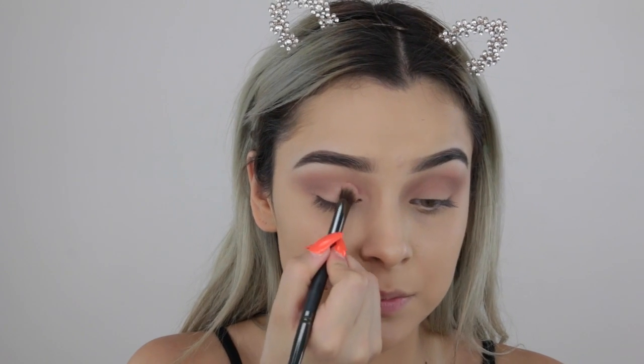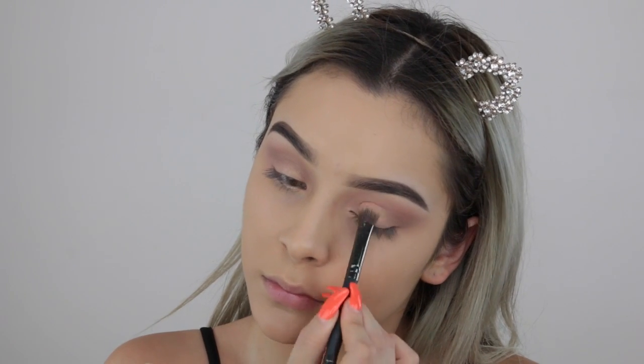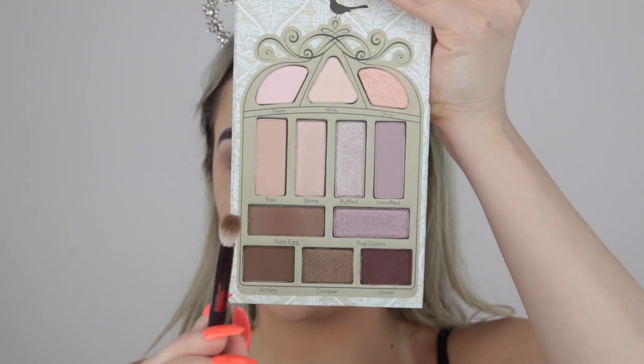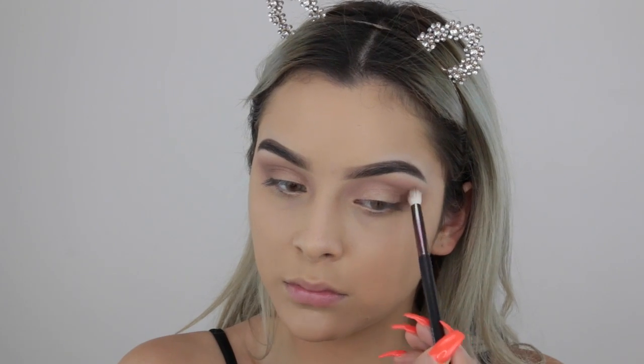But even if you did want it to be super intense, adding a setting spray or some Fix Plus onto your brush before applying this would be very pretty. And now for the outside corners of my eyes, I'm going to be taking Nest Egg again. I'm only lightly going to be feathering it into the outer corners of my eyes. And then just taking the same shade in Nest Egg, and that'll just go really softly right under to my lower lash line.